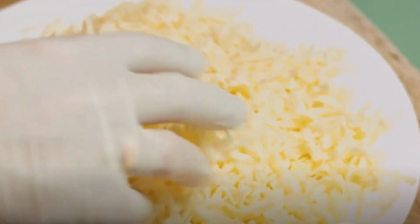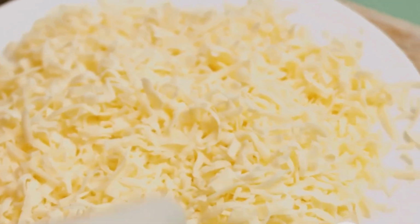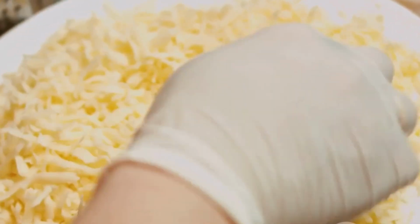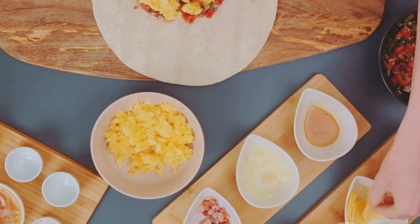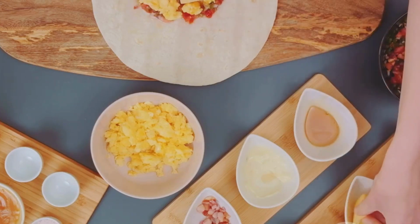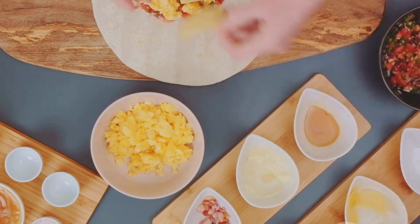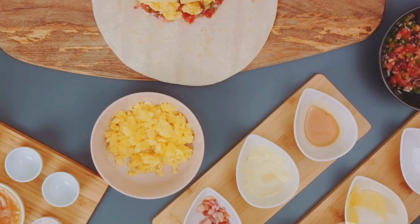Last but not least, the traditional pan-fried cheese quesadilla, the method that started it all. Let's dive right into it, shall we? First things first, gather your ingredients. You'll need a soft flour tortilla, your favorite kind of cheese, be it cheddar, mozzarella, or even a Mexican blend, and a bit of butter. That's right, just 3 simple ingredients for this culinary delight.